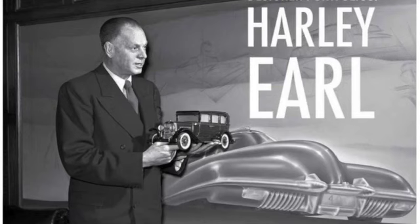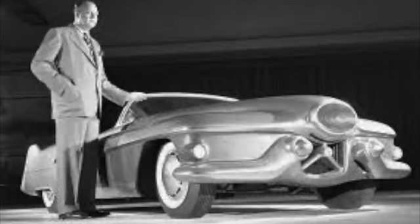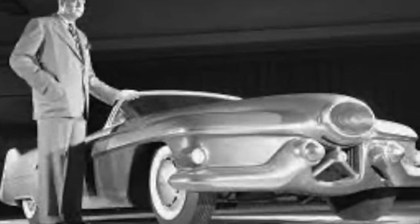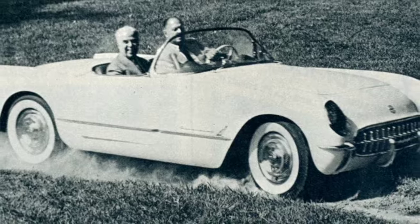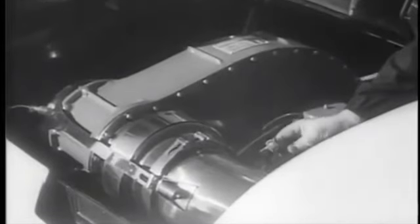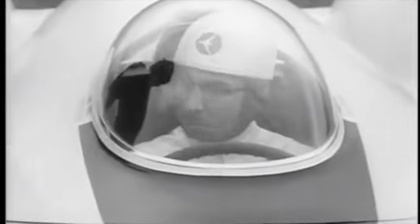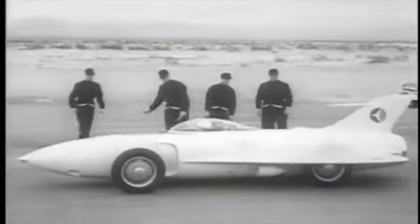Vice President Harley J. Earl was the man behind the whole designing of this car. He was known for the 1953 Corvette as well, which everybody loves. Even though there's been many attempts at making turbine vehicles since then, the GM 1XP was the first gas-powered one to ever be tested in the United States. Congrats on that one, GM.